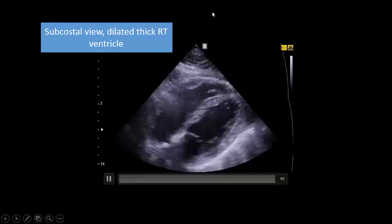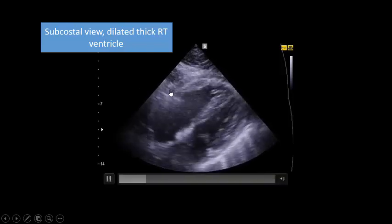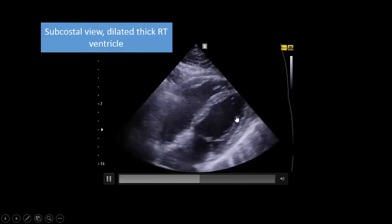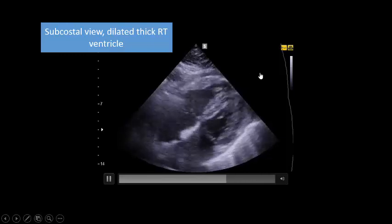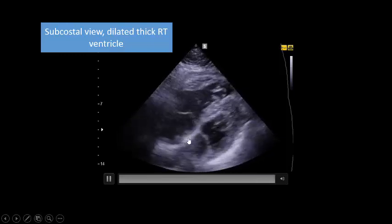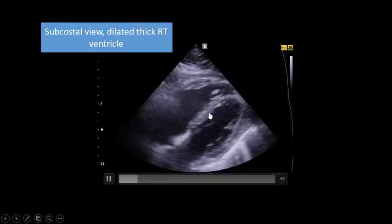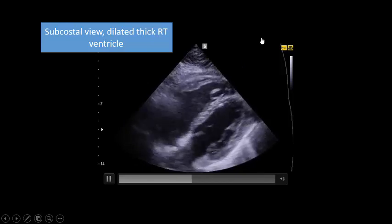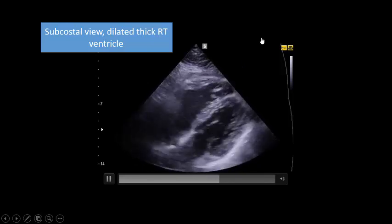Well contracting left side, well contracting right side, dilated right side, more than the left side. And as you see here, the thickness of the free wall of the right ventricle is almost the same as the thickness of the septum. So you get a feeling of a dilated, thick right ventricle. Let us confirm that.